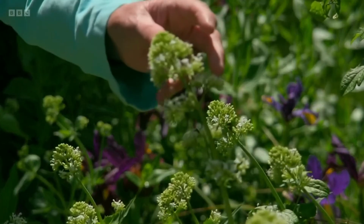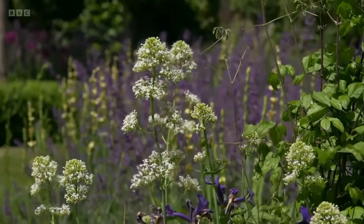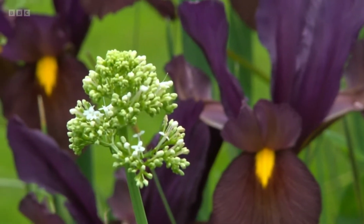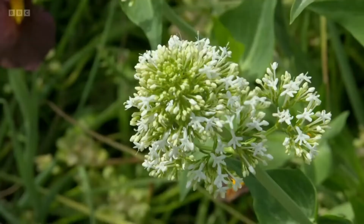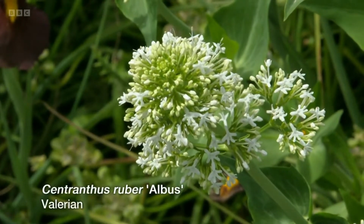And it's paired here with a white version of valerian. This, with these white and green buds, contrasted with that dark, dramatic iris, is just such a beautiful contrast. And since this was introduced by the Romans, I should give it its Latin name. It's Centranthus ruber albus, the white form of this valerian.